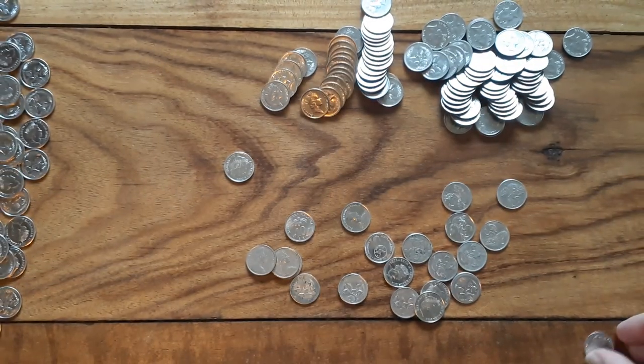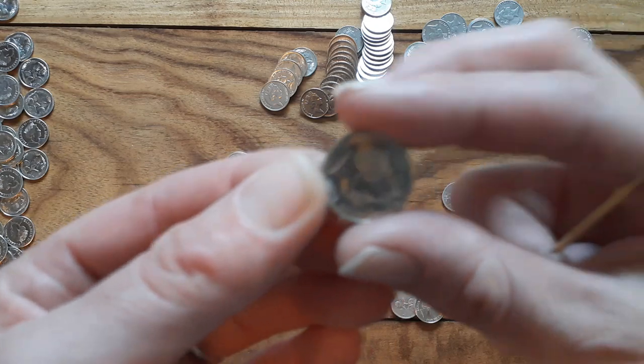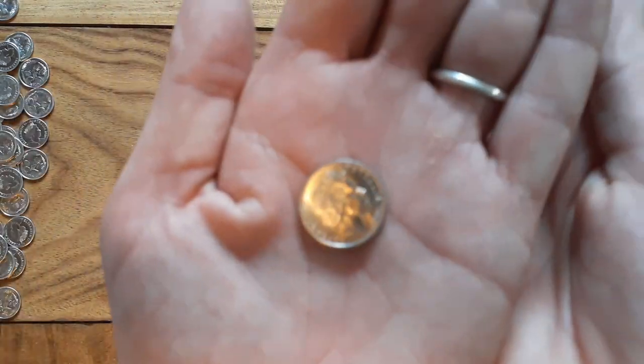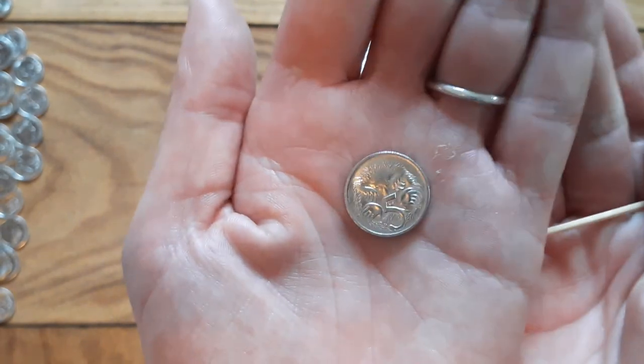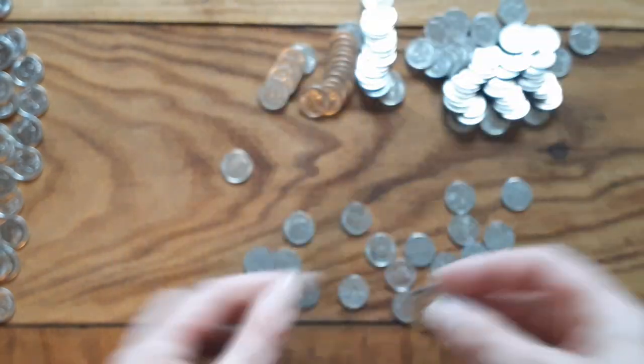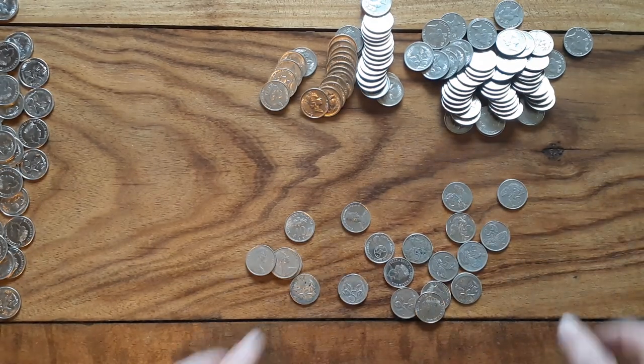I don't think it's that super special, but I just kept a, what's that one? 2000. Yep, just because I'm trying to make up a set of 2000. So those ones there are probably still only worth 5 cents, but I'm going to keep them.